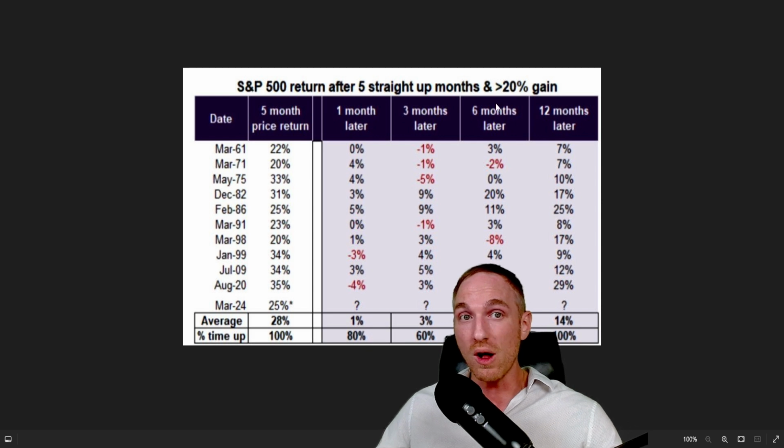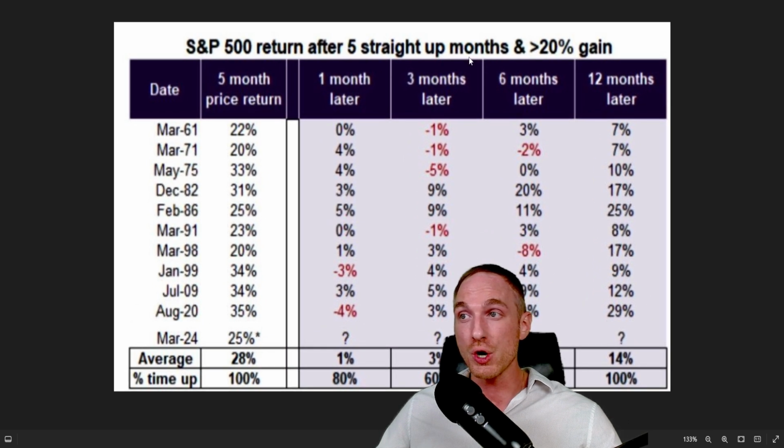Take a look at this as well. S&P 500 return after 5 straight months of up with over 20% gain. Here we are currently sitting right now at about 25%, bottom left corner, since the early start of the rally in November.